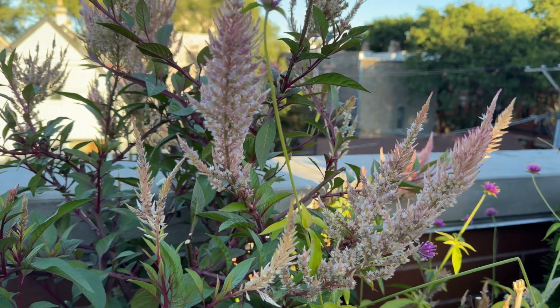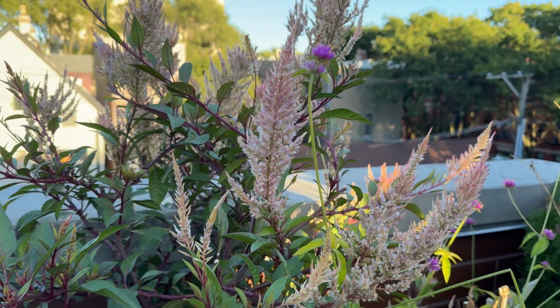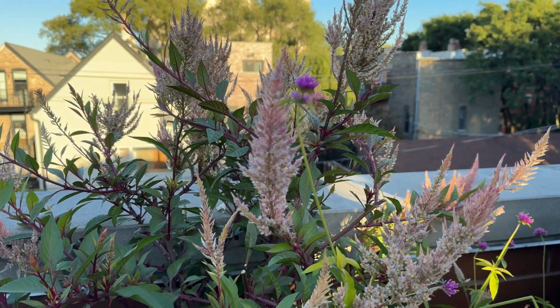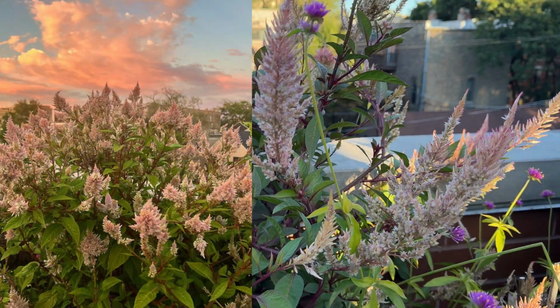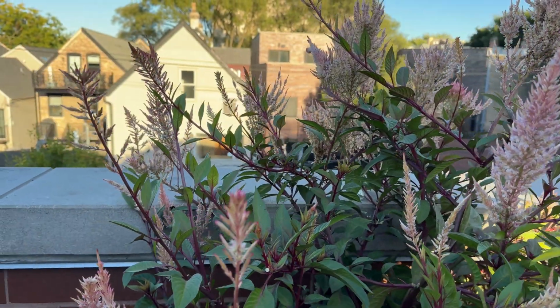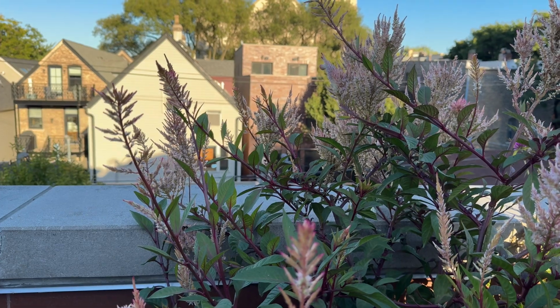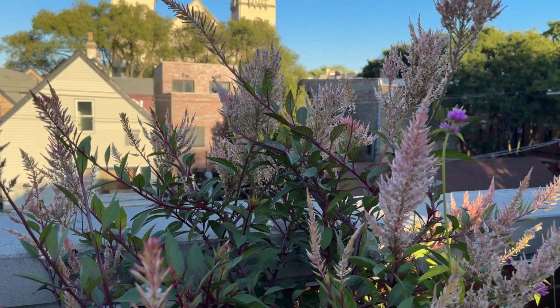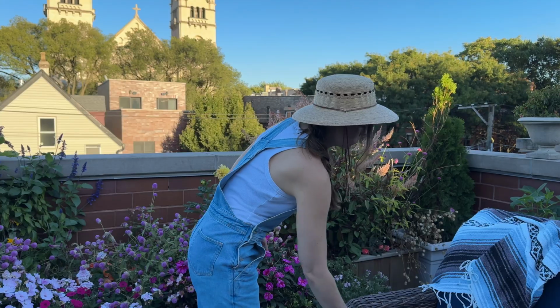Again, this is the vintage rose, and I have a photo on Instagram, but the blossoms on this are the exact same color as a lot of the sunsets. So I really do love this one back here. So this has been moved from my uncertain if I will grow again list to my definitely will grow again list. So I'm just gonna come in here and start harvesting.